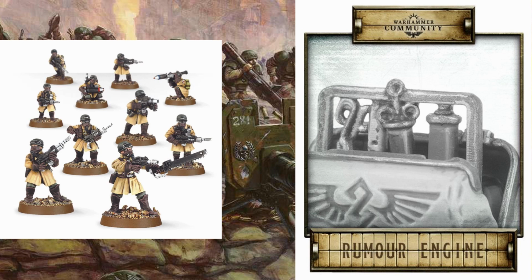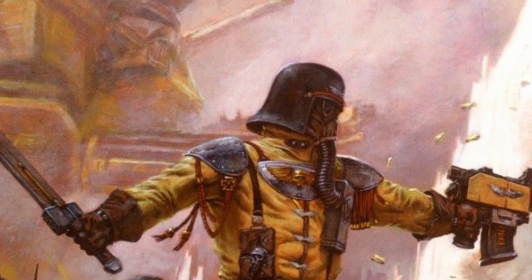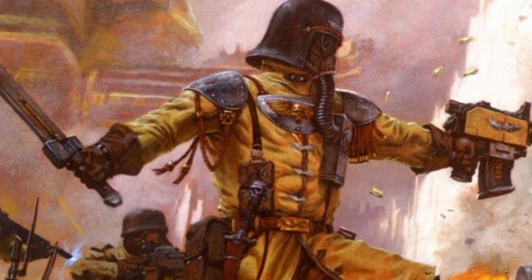But secondly, it does look cool. GW must know how much people want the greatcoat and gas mask wearing models. It's an aesthetic which people have been clamoring for years and years. And yes, we have the Death Korps of Krieg, but they are Forge World, and I think GW definitely know how well received some good greatcoat and gas mask models would be, and also how well they would absolutely sell.